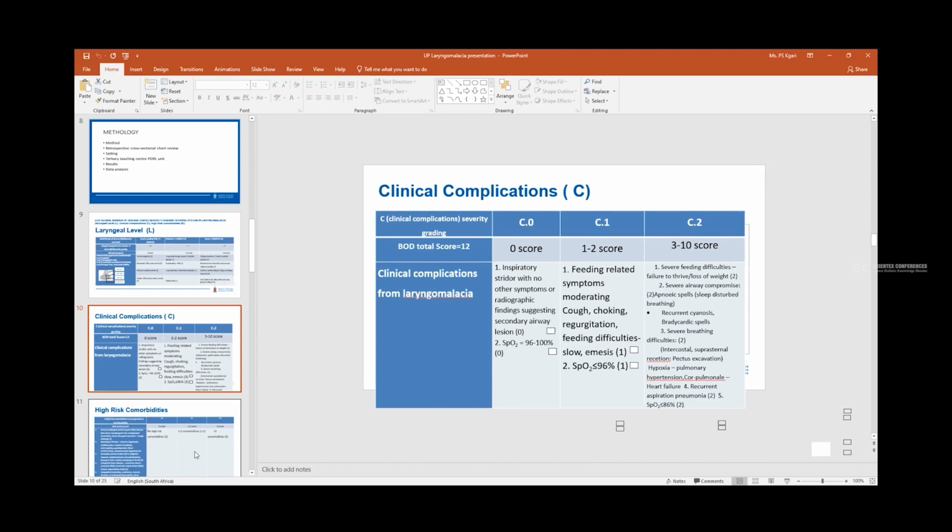But a moderate complication is a patient with difficulty with feeding, cough and choking and regurgitation, or a patient who has some vomiting, but the most significant thing we looked at was the resting saturation of oxygen, which was less than 96%. The severe, with the score between 3 and 10, is the most of the patients whom we have to take to theater.